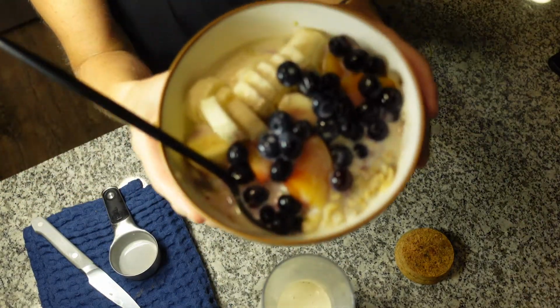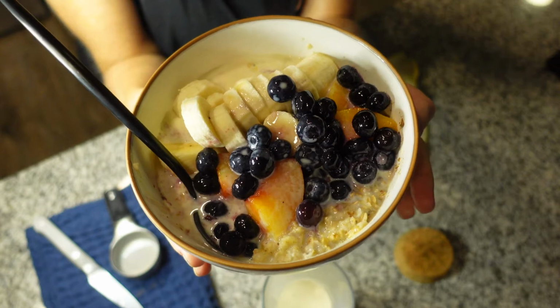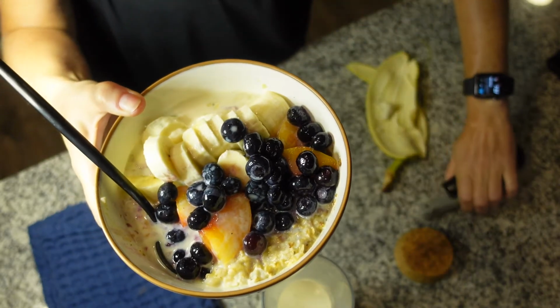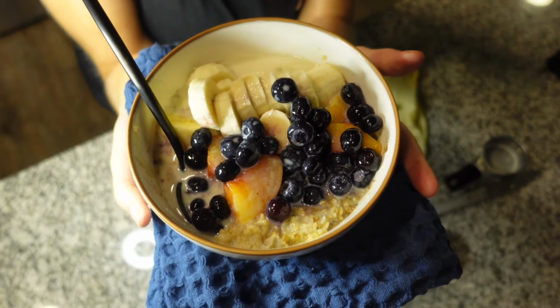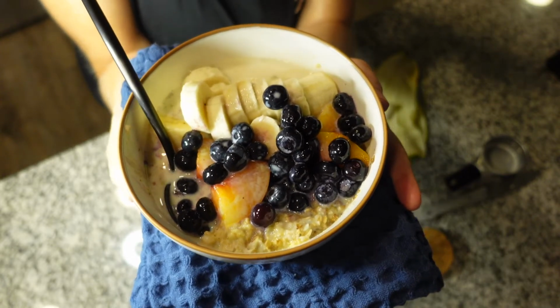Okay everyone, how beautiful is that? Welcome to breakfast. This is my loaded oatmeal that I have most mornings. It is half a cup of old-fashioned rolled oats cooked in a cup of water. And at the end, you saw I added a quarter cup of soy milk.